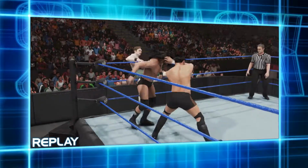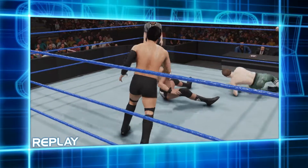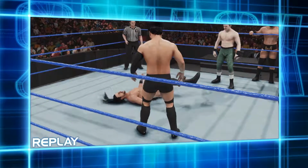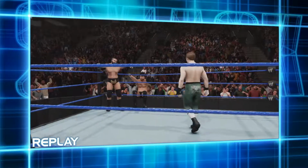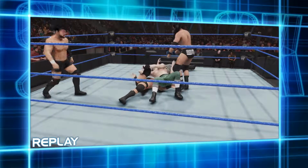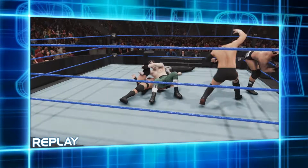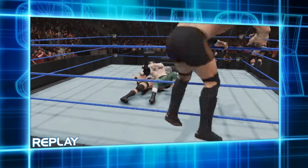Tag team match in recent memory that was even close to as good as that one was. That was just one of those matches that the men involved should just be proud to be a part of. A legendary performance. There's good, there's great, and then there's downright unbelievable WWE action. Ladies and gentlemen, you just got a taste of the unbelievable kind.